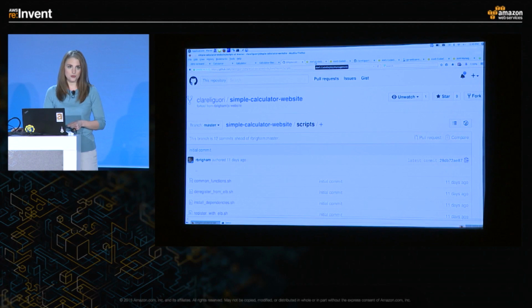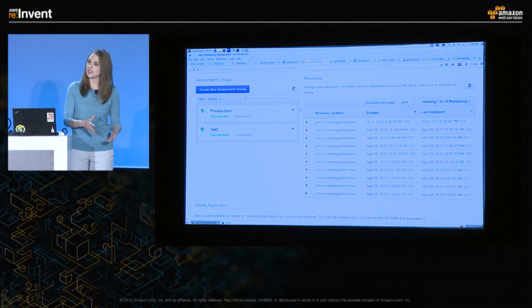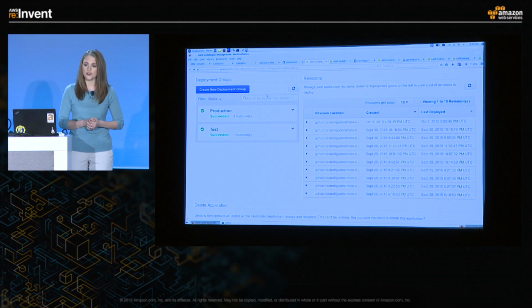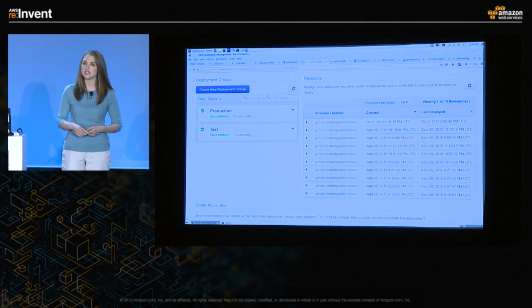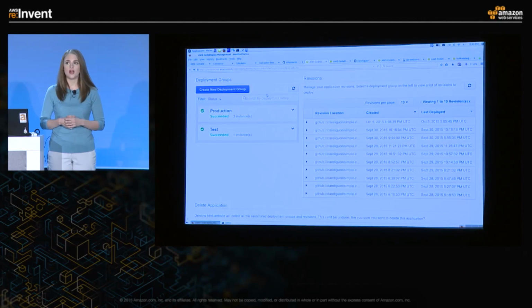The next step for deploying with CodeDeploy is going to be choosing the instances that you want to deploy to. Over here on the left-hand side, you're going to see the deployment groups. A deployment group is simply the group of servers that you want to deploy to. That can be defined by an EC2 instance tag, a tag for your on-premise servers, or simply the name of an auto-scaling group. So in this example, I'm using 2 auto-scaling groups.